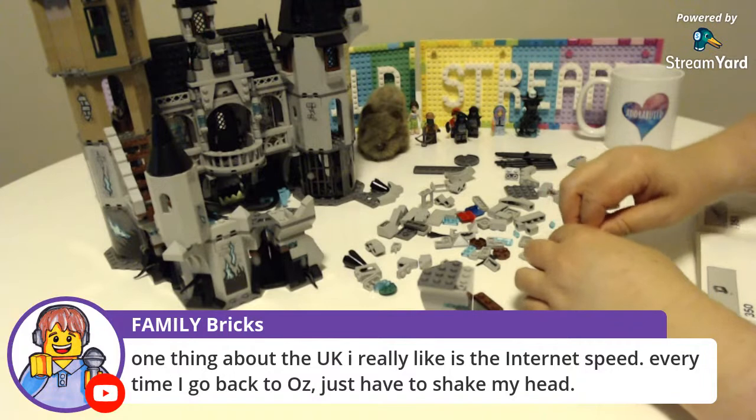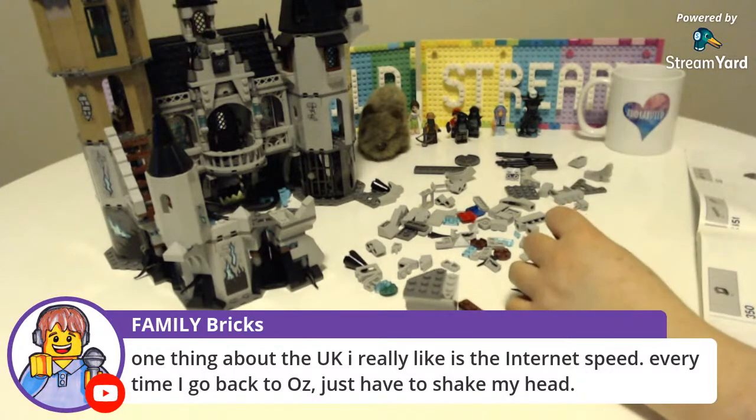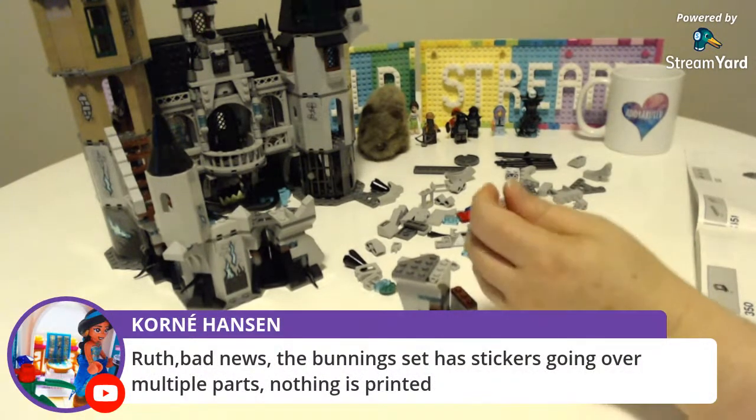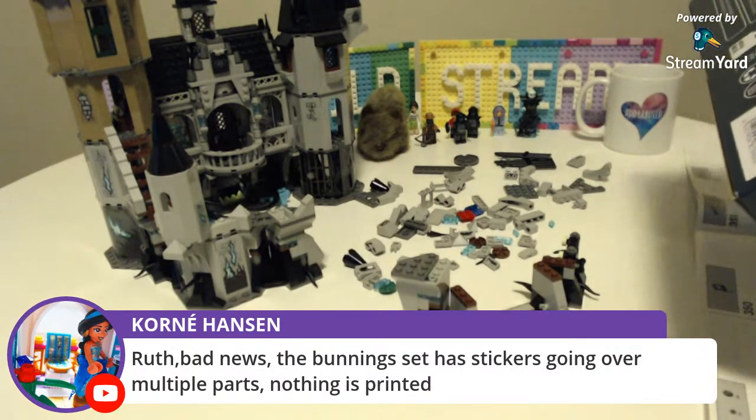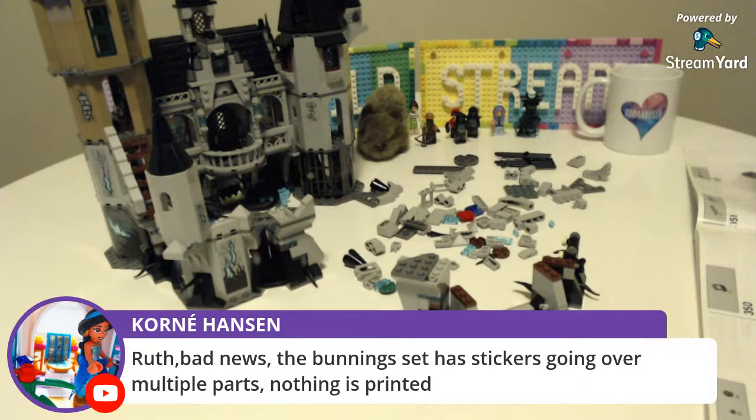Oh, Ruth, bad news. The Bunnings set has stickers going over multiple parts. Nothing is printed. That's okay. I'm still happy that I've got it. I think it looks really cool. I really like the stickers. I love the sausage sizzle and the umbrella and all of that sort of stuff as well. So it's still so awesome. And even the sign I think looks really nice.